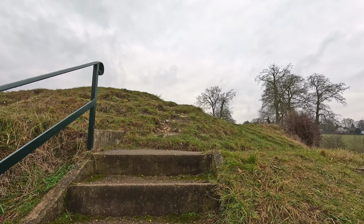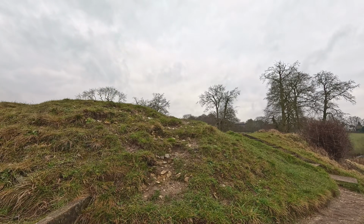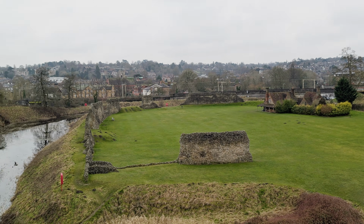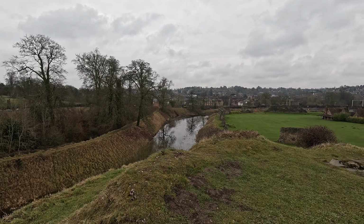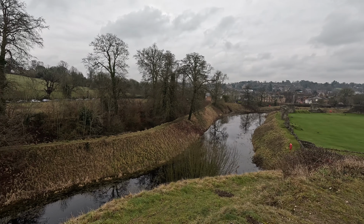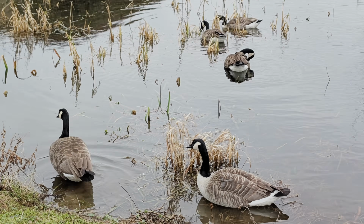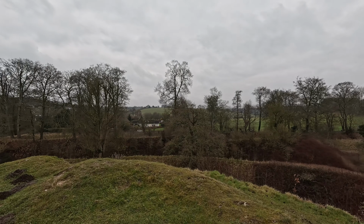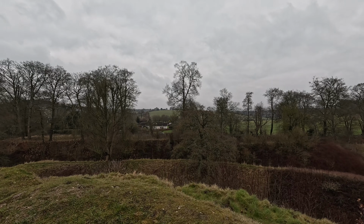And probably offers a lovely view of Berkhamsted. Also gives a nice view of the moat down there. I assume this was originally intended as a moat. Some Canadian geese having a paddle. Where I'm heading is off up there somewhere, into the hills, into the woods.